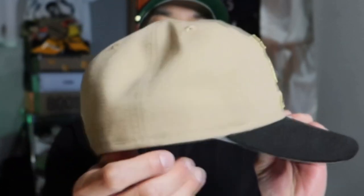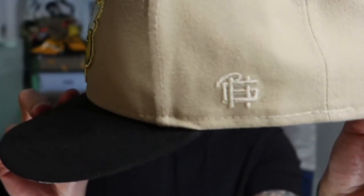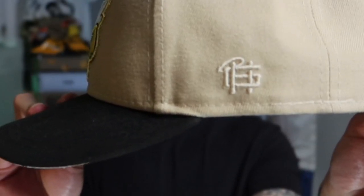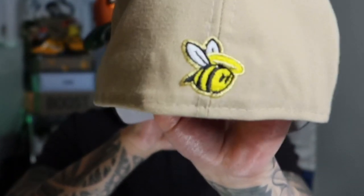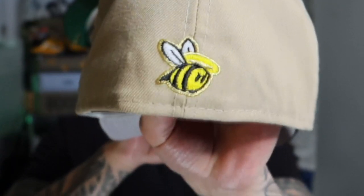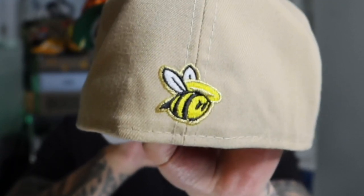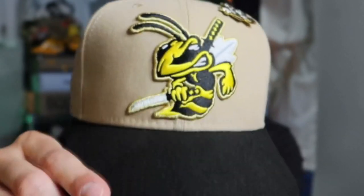Boom. No side patch. But I want to show you the embroidery right here, the tonal Good Hats logo. On the back, you got a cute little bee right there. I think that's when the baby's born. It's cute. And then when he grows up, or she grows up, turns into a badass.